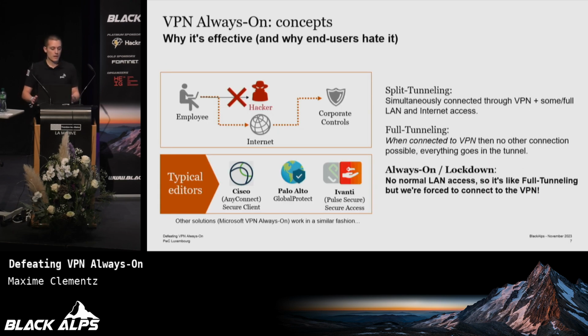A few basic concepts on VPN always on. The idea is if you have some remote people that need to work, then they will connect through the internet to the corporate controls. So thanks to VPN always on, they will be forced to be connected to the gateway onto the corporate controls. So this is what we want, so that we can monitor and protect them as much as possible. We have a few notions there, split tunneling, full tunneling. What we are interested in today is always on. It's a kind of lockdown mode, where you have no access to the LAN whatsoever. You are just forced to connect to the VPN gateway.